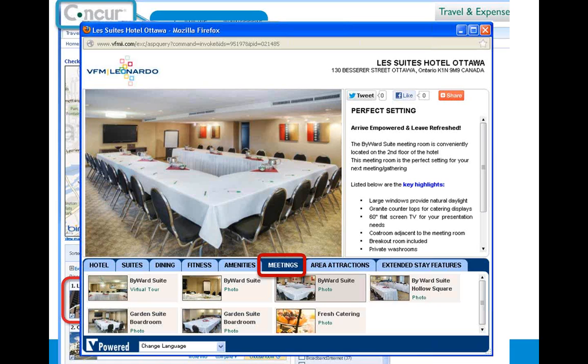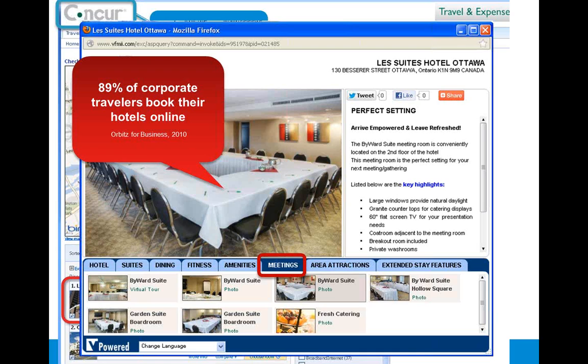And also note, I talked about bolding and highlighting with bullets. This is a good example here where in the blue highlight we see the key highlights and the bulleted list, which draws the attention to what it is you want them to be looking at. So another really good example.